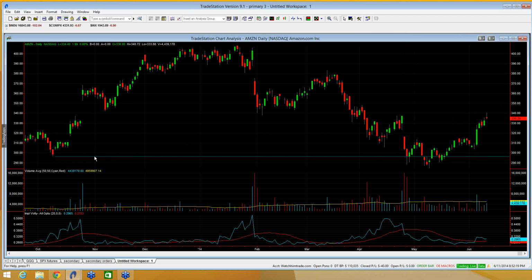And Amazon in April and May breaks below that key support, super high volume, so we've got an imbalance in favor of supply, okay? But lo and behold, that was the exact time you wanted to be a buyer on Amazon, and now the stock is up at least 10% from those levels in the 330s.